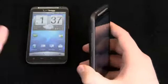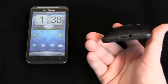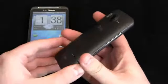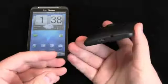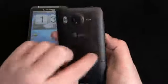But let me first get into the specs here. Volume rocker on the left side, micro USB charging port, and 3.5mm headphone jack on the bottom. Undo this to access your micro SD card slot and your SIM card slot. And then over here on the side, I'm not going to pull it out because I don't want to pull the battery out and have to restart it and make you wait. Over here is the battery slot, and that's where you pull it out.